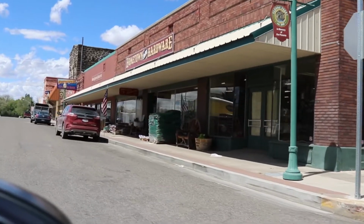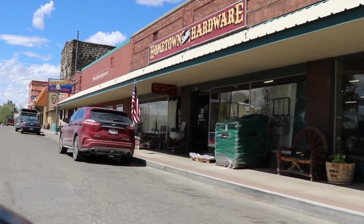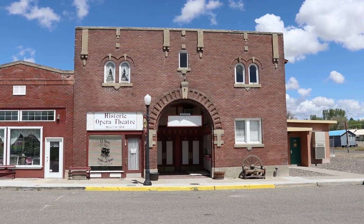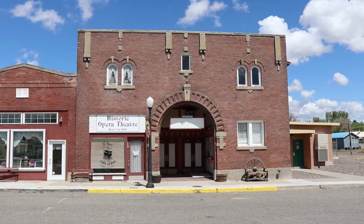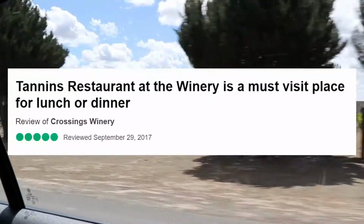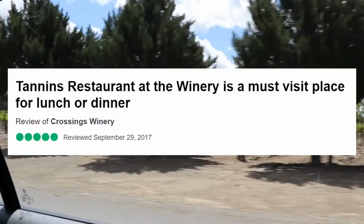Glenn's Ferry is a very small but pleasant community with a few shops, restaurants, and camping areas. We stumbled upon the historic Opera Theater, a hidden gem which offers dinner and a show. We also found the Crossings Vineyard, which sources grapes for the wine at Tannins Tavern restaurant. We didn't have time to stop there, but it looked pretty good.